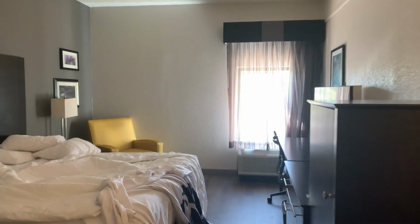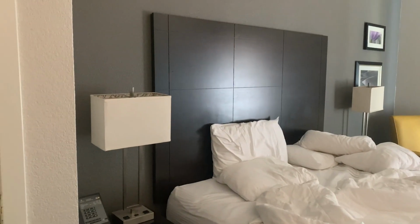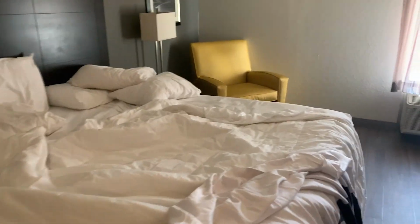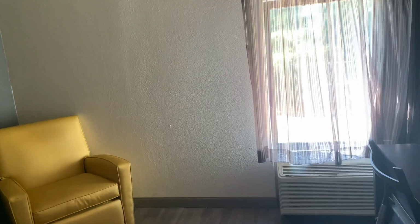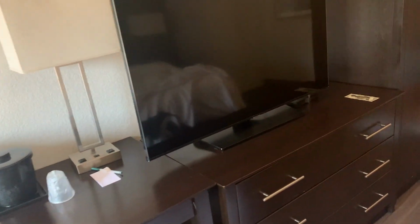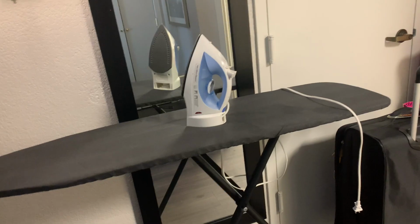Well, here is our room at the La Quinta Inn in Riverside at Charleston. Here's Steve. We have already been here for 2 nights, so of course it's a mess. But I just wanted to let you know that we got a king-size bed, which was comfortable, and plenty of different kinds of pillows, so you could figure out what you wanted. Has a recliner. And we've got the desk, a chest of drawers, a nice big screen TV. In here was a microwave and a refrigerator. We use the ironing board.